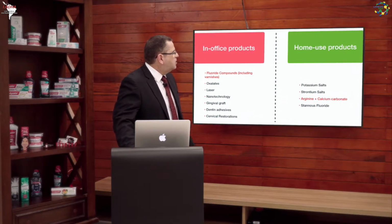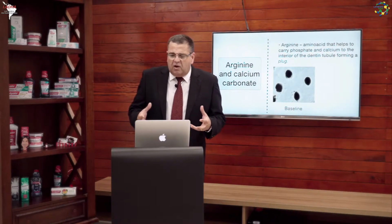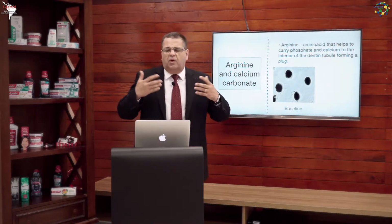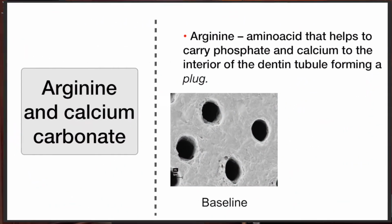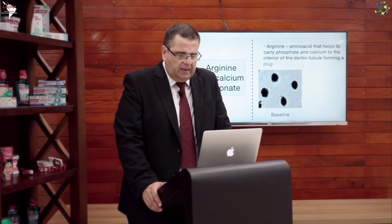And in the home use products, we have an emphasis on the arginine calcium carbonate products, which are the Pro-Argin technology. The Pro-Argin technology is something that was created at the University of New York in Stony Brook by Dr. Israel Kleinberg, and the patent was then bought by Colgate. And I had the privilege to be part of the group of persons that were making deep thoughts about the technology previous to the launching.